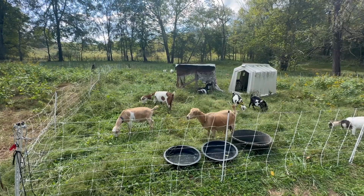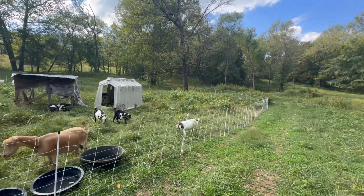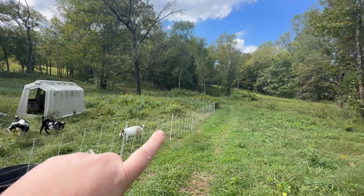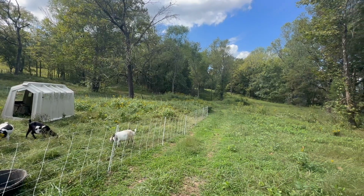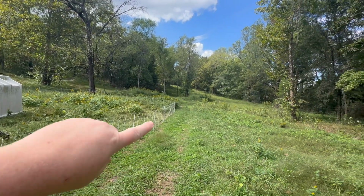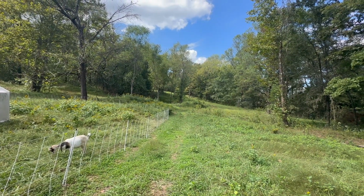So the goats have moved out back here. This is our area. Near the back, technically there is a pond right over here, but it is dry all summer. It's like a wet weather winter pond. And then our property goes back. This is the area we cleared. Oh goodness, that's 1.5 years ago now.